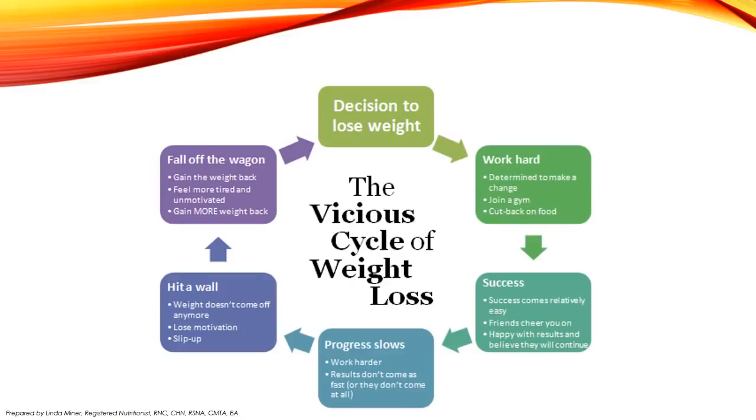So maybe initially you have some success, but because you're on a typical weight loss program that causes you to lose muscle tissue along with fat because you're restricting your calories, your metabolism starts to slow down, which slows down your progress. You hit a wall because your hunger hormone is producing far too much, so you're hungry all the time, which then maybe causes you to binge and overeat, and now you fall off the wagon and you gain back more weight than you lost.